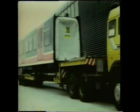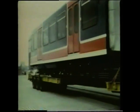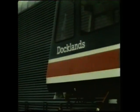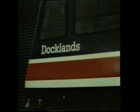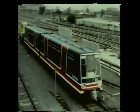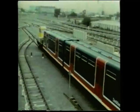Here, the second half of Unit 04 is seen arriving. This initial batch of 11 cars was manufactured in Germany and fitted with GEC electrical equipment. They were given the classification P86. 04 is pushed into the shed by a little diesel shunter, nicknamed Sooty.